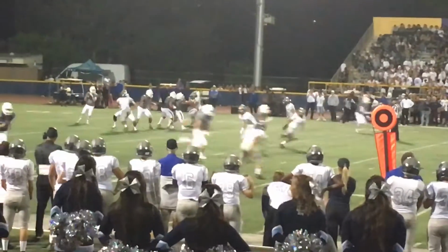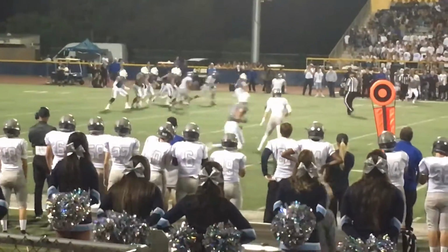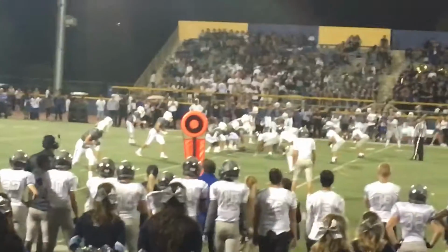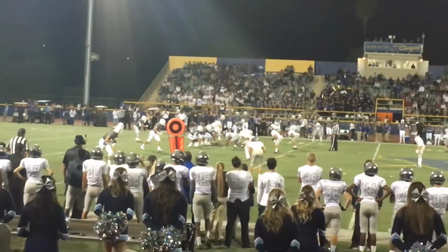Second and 16. Lynn out of the shotgun, tucks it away, heads upfield, crosses to 30, to 33, to 34. Chiefs, are you getting your money back? Yeah, right? And you're getting rid of your quarterback.